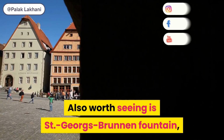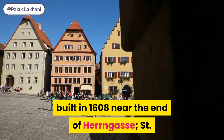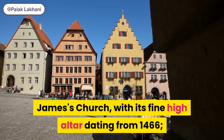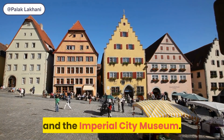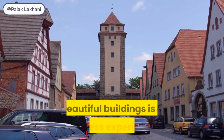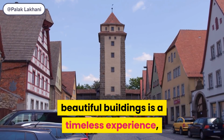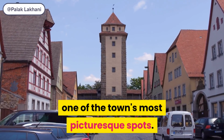Also worth seeing is St. Georg's Brunnen Fountain, built in 1608 near the end of Herrengasse, St. James's Church, with its fine high altar dating from 1466, and the Imperial City Museum. Simply walking the old streets past these beautiful buildings is a timeless experience, especially if it involves the plumb line, one of the town's most picturesque spots.